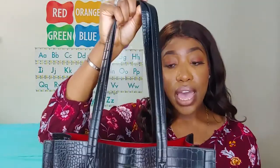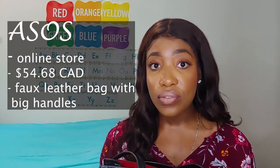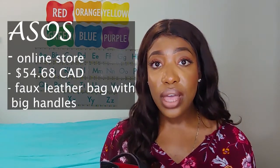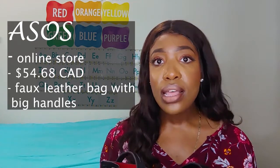Definitely second year. It has big handles, as you can see. It's huge. Hopefully you guys can see how big it is. And it's black, which goes with every outfit. This bag I got from ASOS, which I absolutely love that website. If you guys have never been to that website, it's a great place based in the UK that has all sorts of fashion that is not normally located here in Toronto, Canada, because we're a little bit behind on stuff like that. But definitely, this bag is so huge.